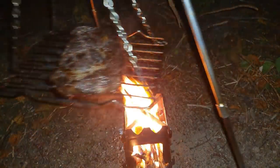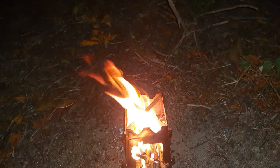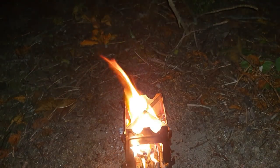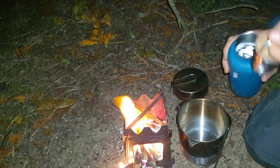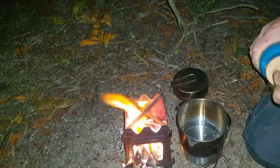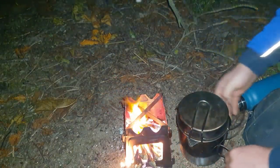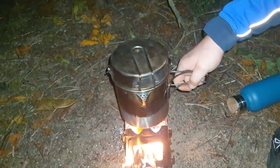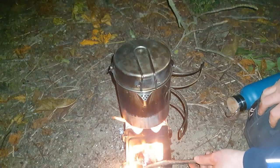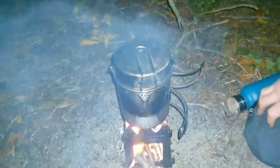So I'm going to remove my steak. I do believe that's done. Just let that cool down for a few minutes. In the meantime, we'll stick some water on this stove and we'll better make ourselves a nice cup of coffee. I don't really need too much water. Once I get a nice drink out of it and a little bit for afterwards, I'll be happy at that. Right. Let's just stick it on, simple as that. Push these bits in here. And we'll just feed a little bit more wood in and let the water boil.